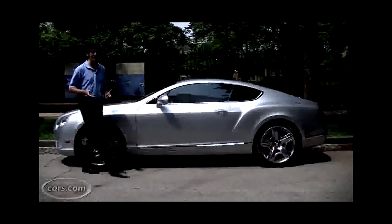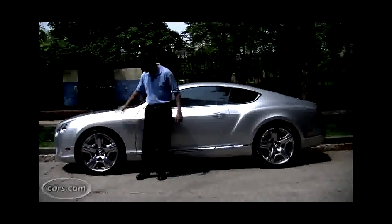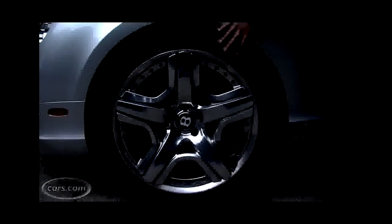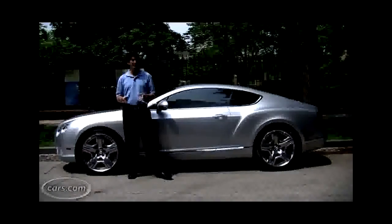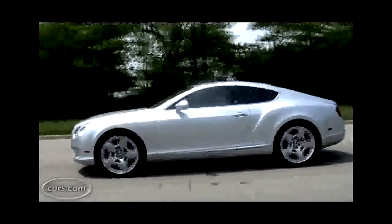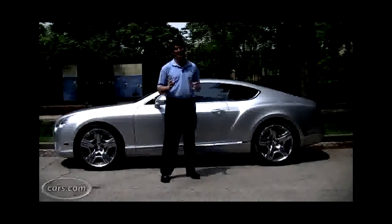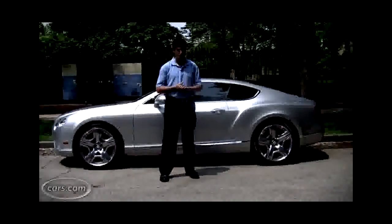Now in the previous generation, 19-inch wheels were standard and 20s were optional. In this one, 20-inch wheels are standard. Our test car has 21s. You would think that might make it ride poorly. Actually, it rides pretty nicely. Some of the other changes include more creases, cut lines in the car itself. I think it actually makes a big difference. Makes the car look a little bit less like the world's fastest bar of soap.